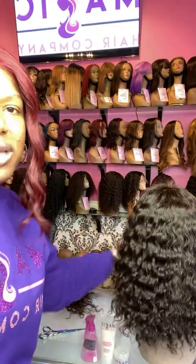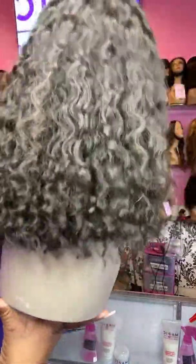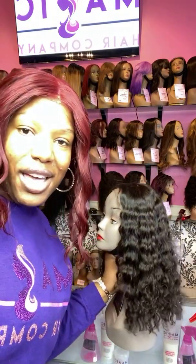Okay, so for the most part, this is what I started with, and now I'm going to kind of just cut a little bit more layers into it.